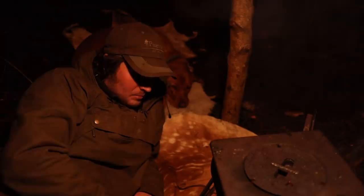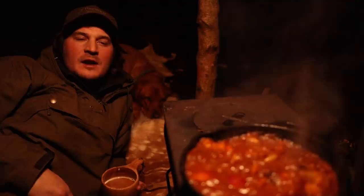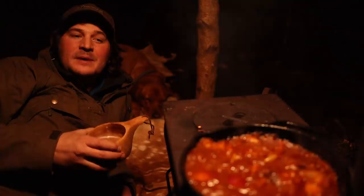So if you haven't already worked it out, I'm cooking up a curry. This is a chicken madras curry. So it's fairly spicy, and I've even got a few naan breads to go with it, which I'm just gonna warm over the top of the hot plate a little bit later on when all this is cooked.